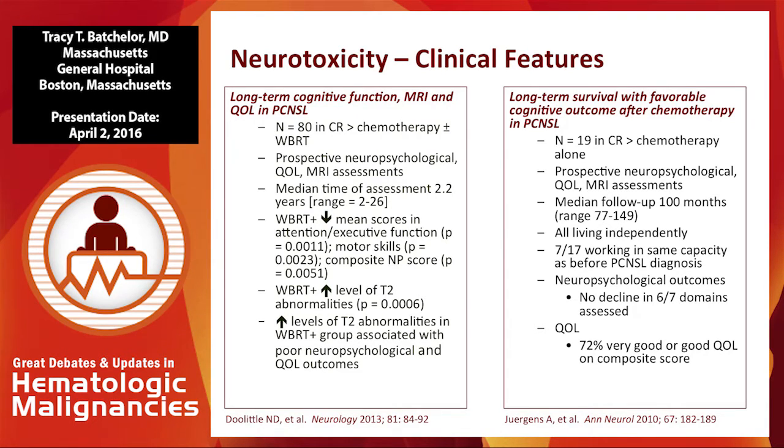But what they showed is if you look at neuropsychological testing, those patients who had received the radiation had a significant drop-off in a number of different cognitive domains that you see listed here, versus the patients who received only chemotherapy. The other study is a small study, 19 patients in remission. These patients had received only chemotherapy alone. And the reason I included it is this study also had comprehensive assessment, neuropsych, QOL, and a median follow-up of over 8 years.